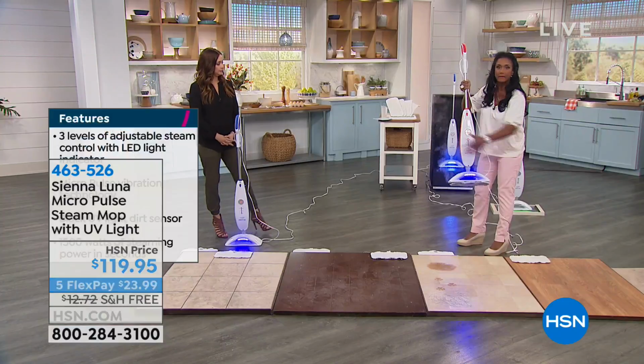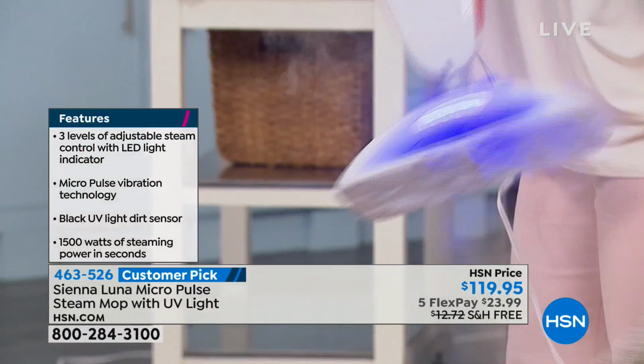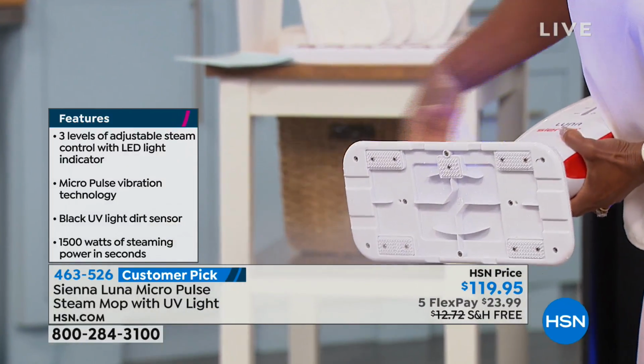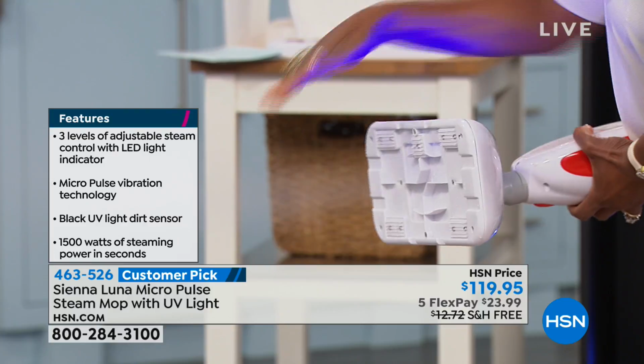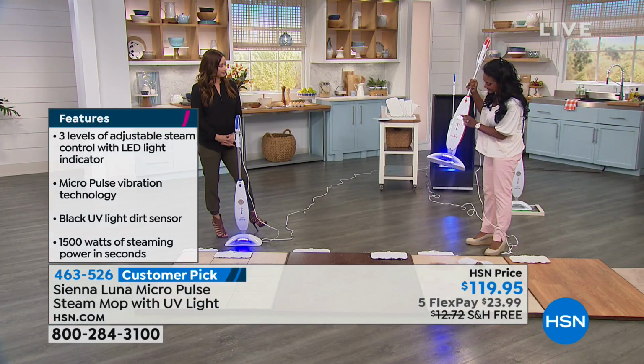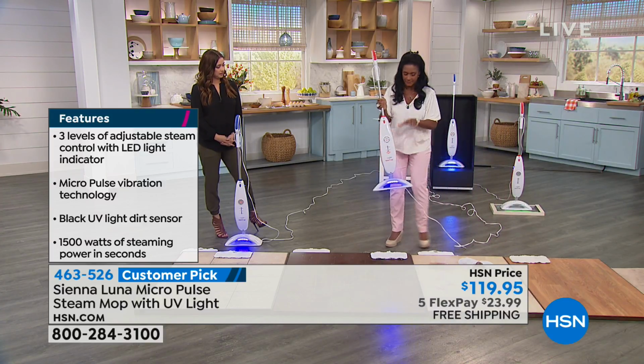See the steam that's coming out right now? And I don't mind if I get a little steam while it's going on. That's a whole lot of steam that's coming out. You can see it's blowing out. Can you see that? Yes. You can see 2 holes, 6 by 13, a nice oversized steam head, so it covers a lot of surface.